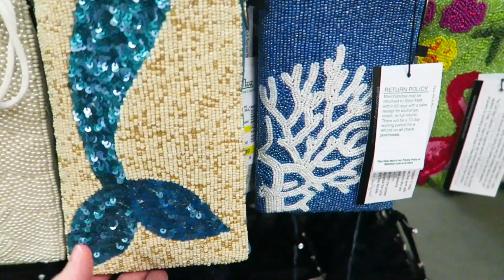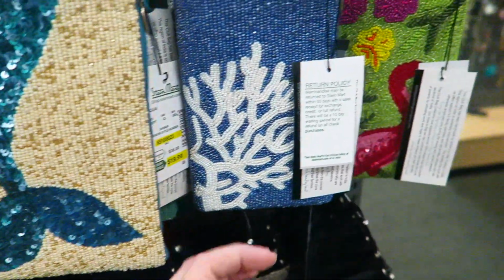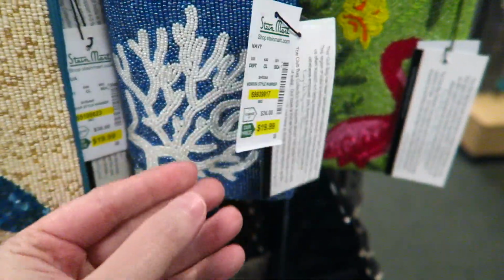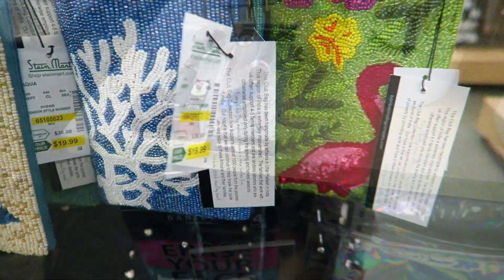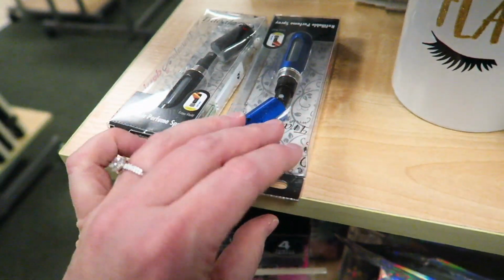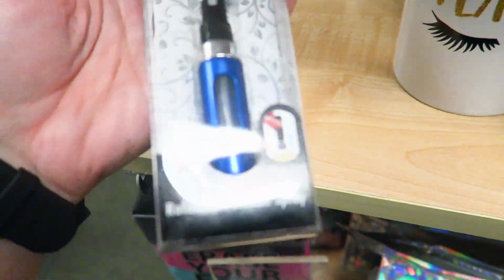These would be super cute to carry your phone and your SeaPass card around the ship. $19.99. So cute. These are great to take your perfume and stuff. $9.99. I think they're cheaper at TJ Maxx.